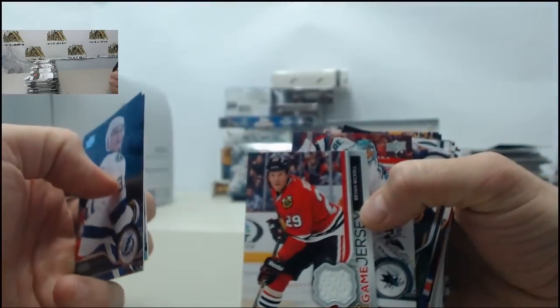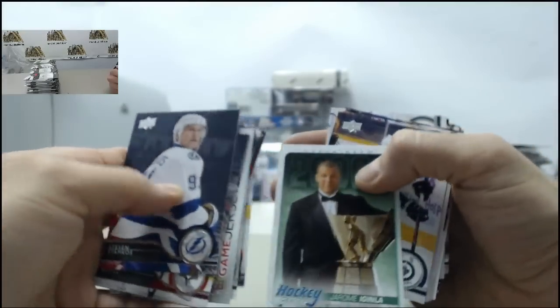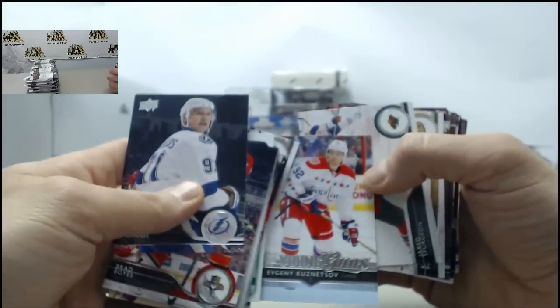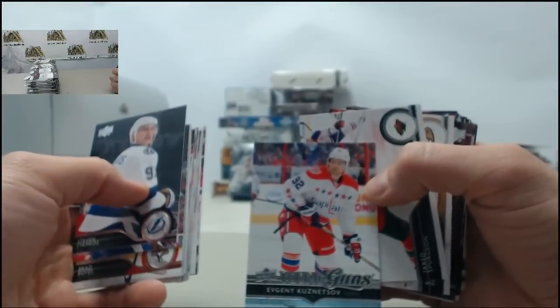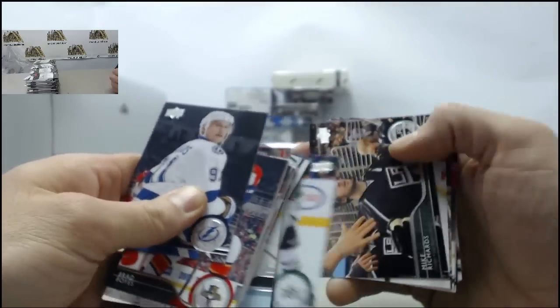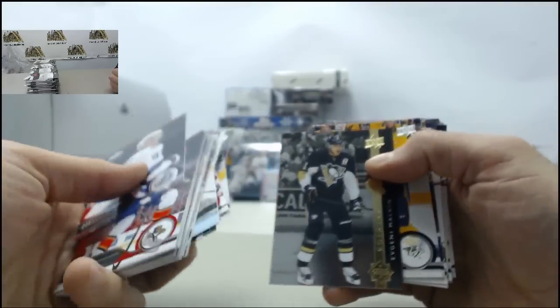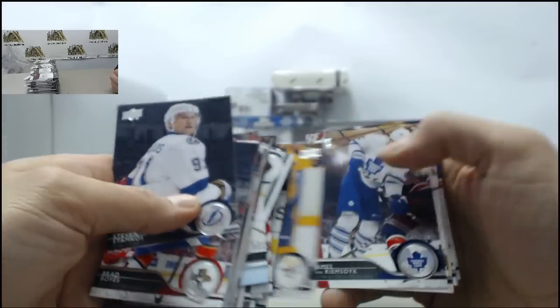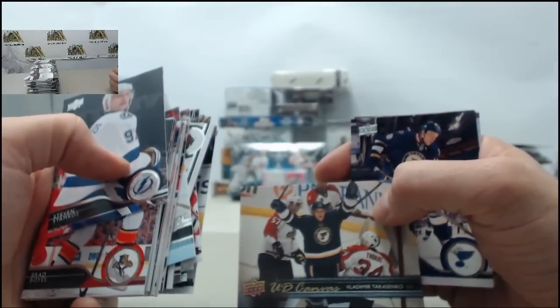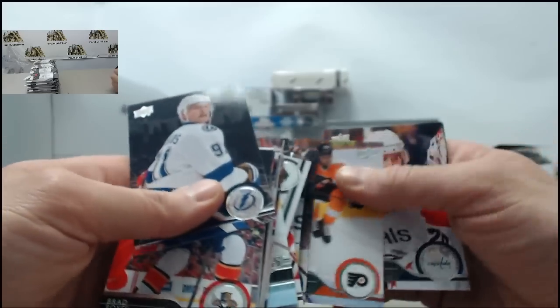Box 8, we have a game jersey, Brian Bickle. Hockey Heroes, Jerome Iginla. Young Gun, Evgeny Kuznetsov for Washington Capitals. The first Young Gun hit for the Capitals so far. Shining Star of Evgeny Malkin. Upper Deck Canvas, Vladimir Tarasenko, St. Louis Blues. Off to a nice start this year. That does it for box 8. We're 2/3 of the way there. Four more boxes to go.